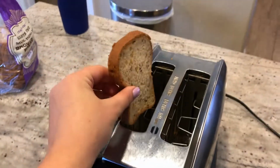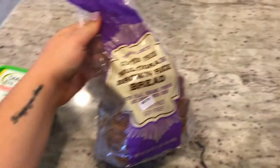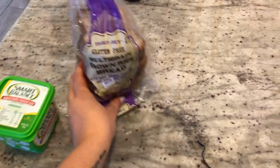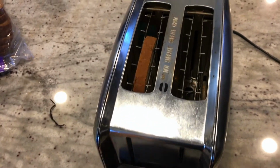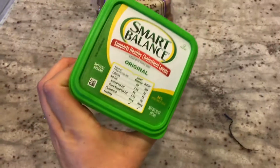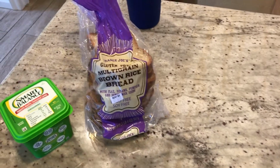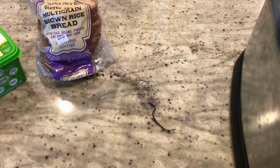I'm also showing you here that I usually have a piece of toast in the morning if I'm feeling nauseous, which this morning I was, and nausea has been creeping back a little bit on me. So a little piece of toast with my breakfast helps me get it down. I put Smart Balance on it, and this is a toast from Trader Joe's, just the brown rice toast. It's actually not my favorite bread, but it's just what I had this morning.